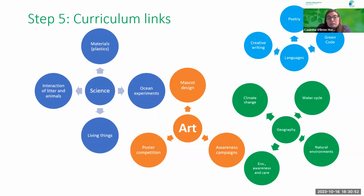Step 5 is curriculum links. So this is just trying to link the marine theme into your class subjects in any way. It's not very strict or prescriptive or anything. If you end up doing marine posters or artwork, that can go down as linking to art. If you do any experiments to do with the ocean, that can link into science. Studying the water cycle would link in with geography. Creative writing. So there's lots of different things that you can do.